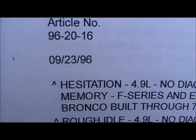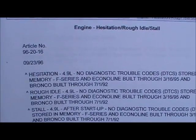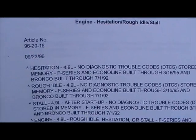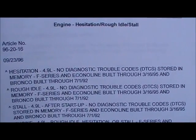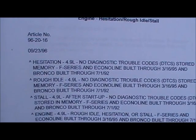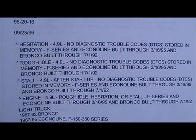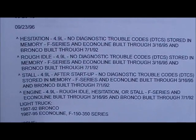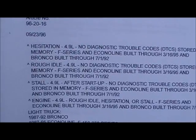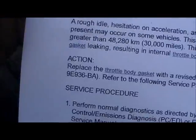96-20-16, issued on September 23rd, 1996. It is a hesitation with 4.9 liter, no diagnostic trouble code stored in memory, F-Series Econoline built through March 6, 95, and Bronco built through July 1st, 1992. And actually, I printed out the wrong bulletin because I've got a bulletin for the 91s also. Oh, yeah, here it is. No, maybe I have the right one.